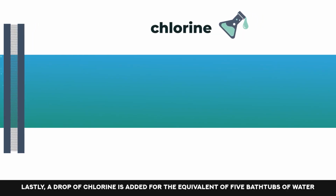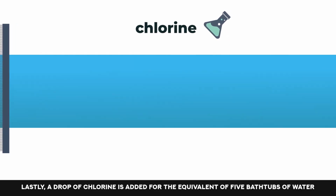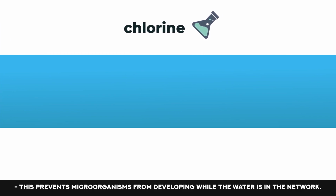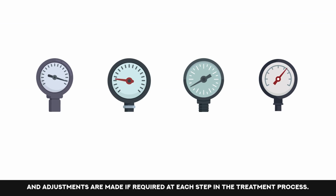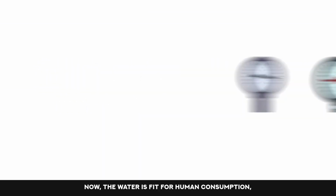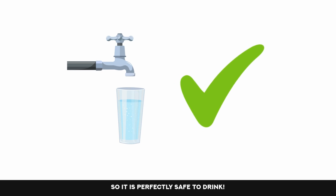Lastly, a drop of chlorine is added for the equivalent of 5 bathtubs of water. This prevents microorganisms from developing while the water is in the network. Sensors are used to monitor water quality, and adjustments are made if required at each step in the treatment process. Now, the water is fit for human consumption, so it is perfectly safe to drink.